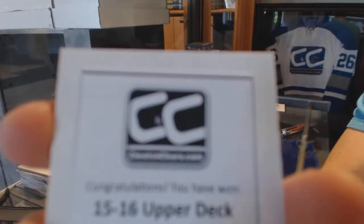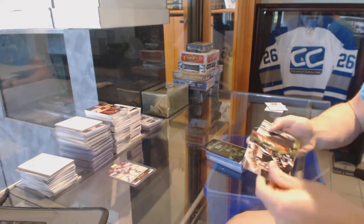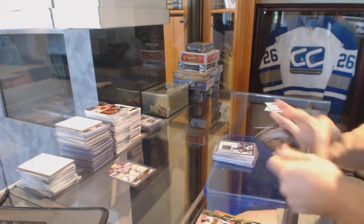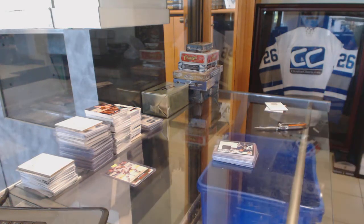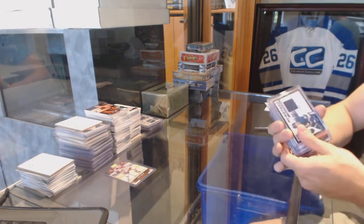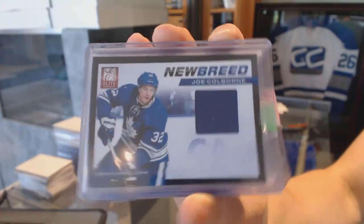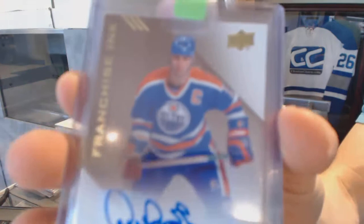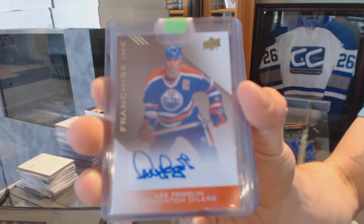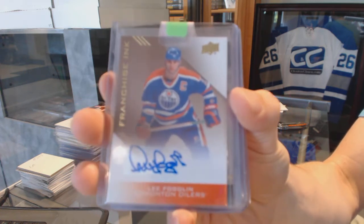The bonus box is 15-16 Upper Deck Series 2. And the Breaking Bad bonus is 1. Oh, for 2. All right, we've got an 11-12 Elite New Breed jersey for the Toronto Maple Leafs, Joe Colborne. We've got an Upper Deck Edmonton Collection Franchise Inc. auto for the Edmonton Oilers, Ladislav Smid.